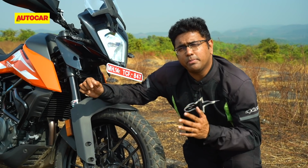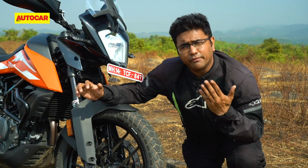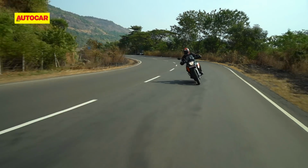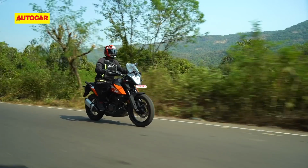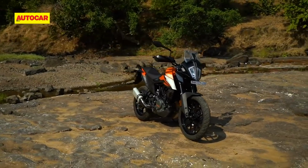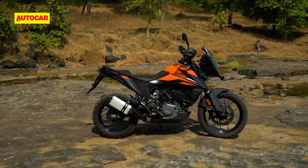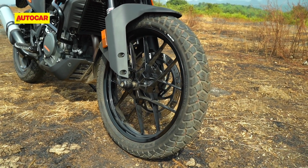It's only when you begin to push hard that you notice that these MRFs fail to offer the same level of confidence and grip that the Metzelers offer. This is apparent especially when you're leaned into a corner. Overall, the tyres are decent, but we'd like to mention that due to the ongoing tyre import issues, KTM is offering the same MRFs on the 390 Adventure, and while the Metzelers are expected to make a comeback on that motorcycle, the 250 Adventure could do with the Metzeler hoops as well.